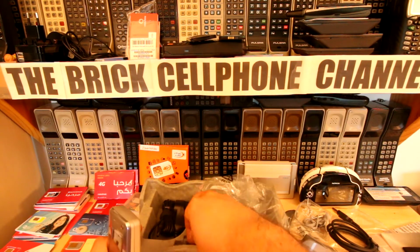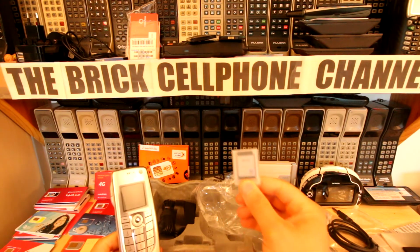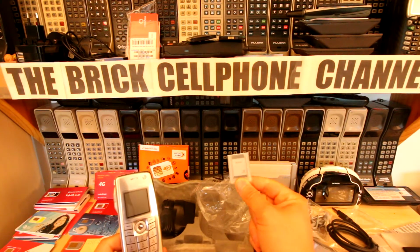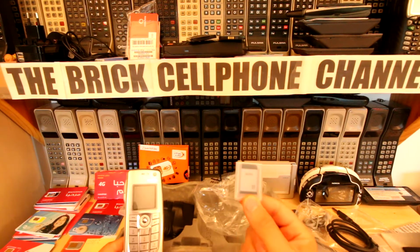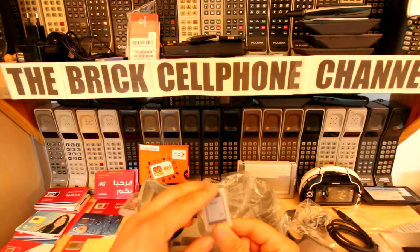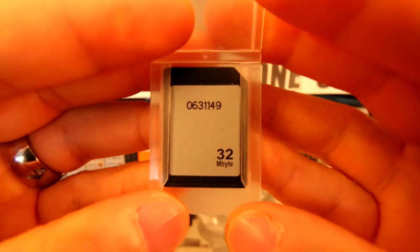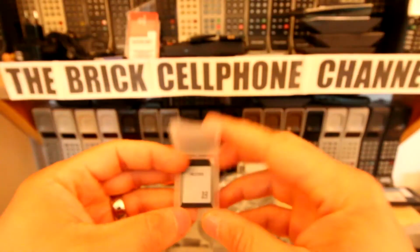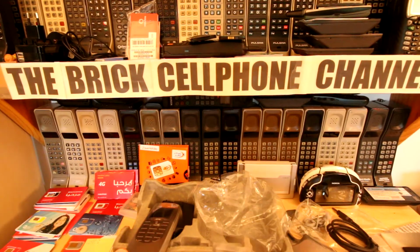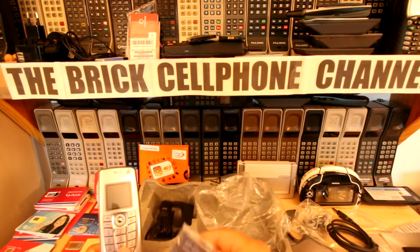Oh, and you got a memory card. This one is a 32 meg. The first Nokia 9300 that I bought actually came with a 32 megabyte card, and you might laugh. 32 megabytes is like nothing in today's data standards. It's 32 megabytes, not 32 gigabytes. I must stress that. So there you go. I don't know if this will do a close-up. Will it focus? 32 megabytes. There you go. Not gigabytes, not terabytes, and definitely not exabytes. If you don't know what an exabyte is, it's 1,000 terabytes. If you don't know what a terabyte is, it's 1,000 gigabytes.